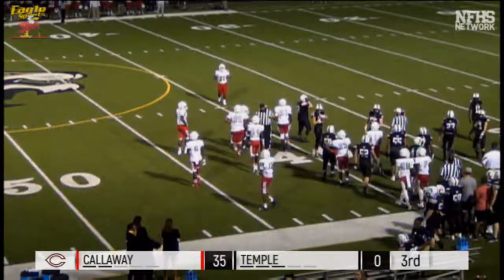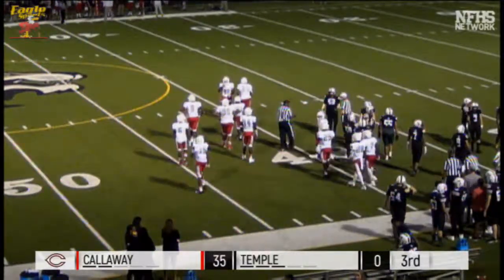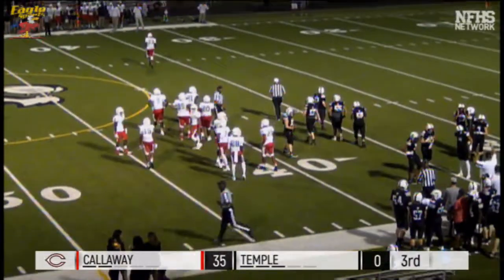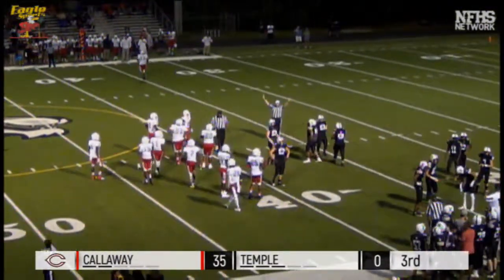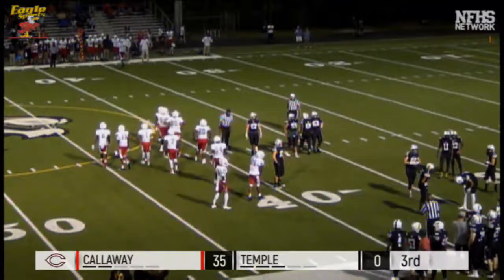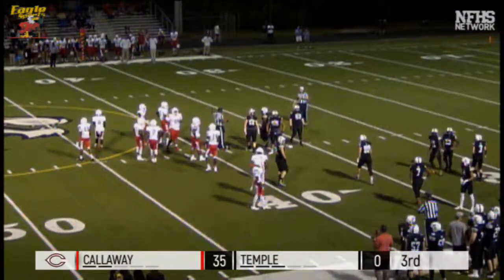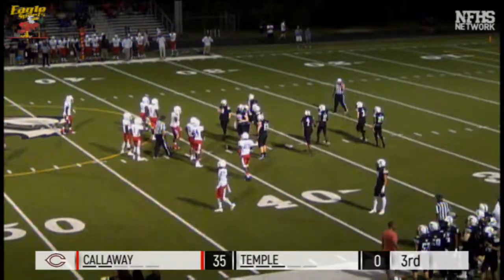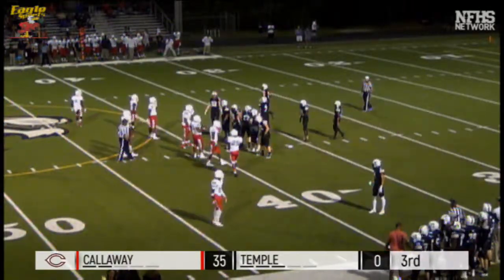Forced out of bounds by number 15, Sheely. Shadarian Sheely, as well as Telly Fanning, forcing the ball carrier out of bounds. Better job on that buck sweep right there by the Callaway defense. Be 3rd down and 7. So 3rd and 7 it is for Temple.